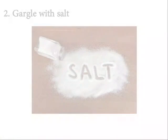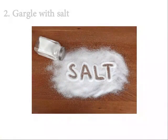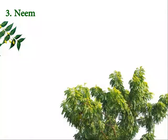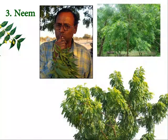2. Gargle with salt. As we mentioned earlier, bacteria feeds on the sugars and carbs in your mouth, so gargling with salt will kill them off. Do this when you wake up, after each meal you have, and before you go to bed. 3 is neem. Neem has been used for hundreds of years, as powders, toothpaste and other products, as it has great protection against both tooth decay and gum disease.